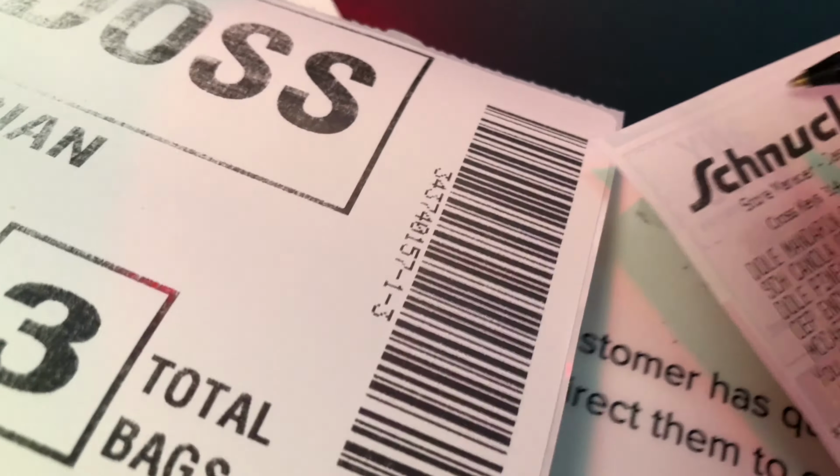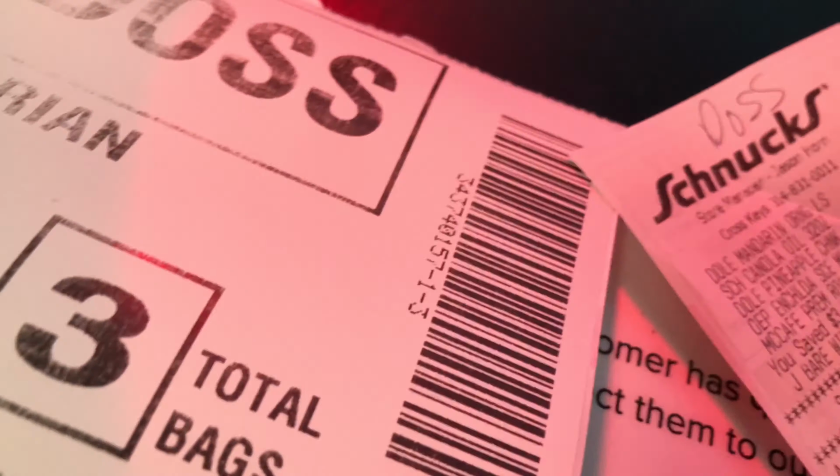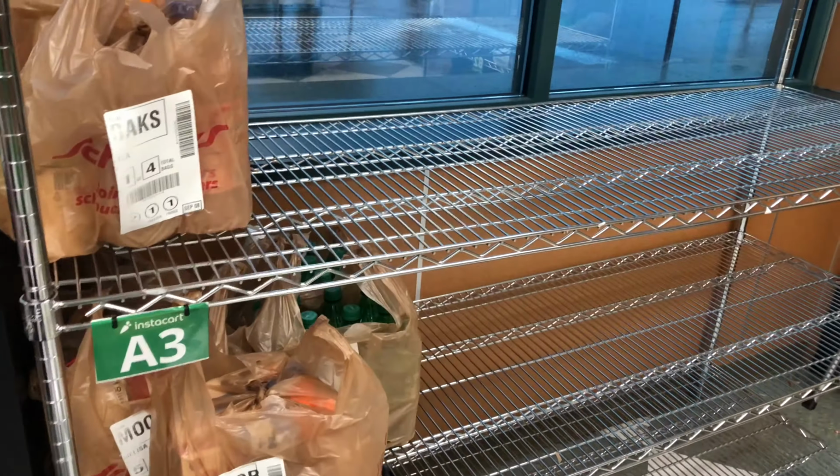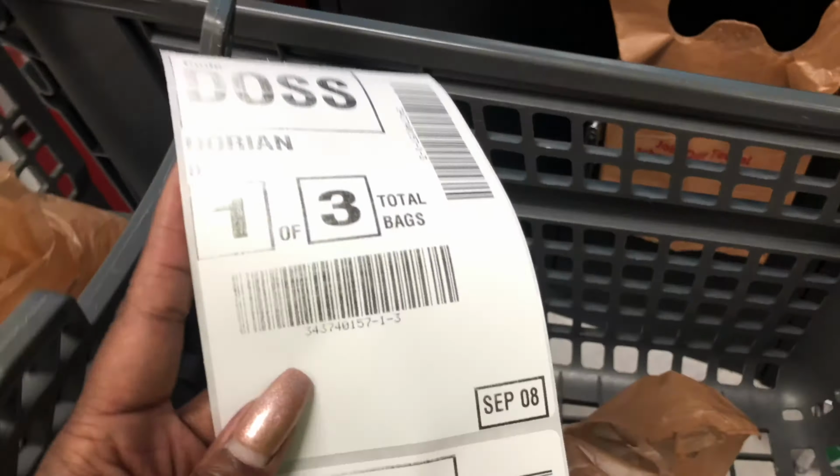As you all can see, these are the labels for that order. So what I'm going to basically do now is write the name on the receipt. Wrote the name on the receipt, put it in a basket. I picked shelf 3 because, as you can see, shelf 3 doesn't have anything on it.